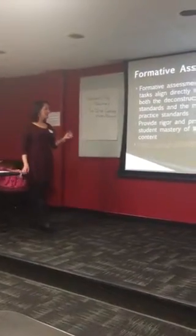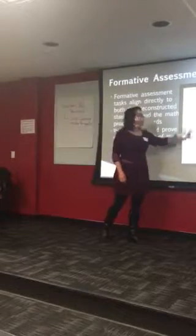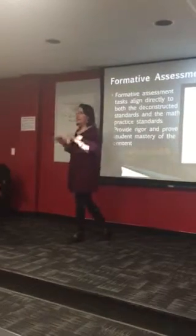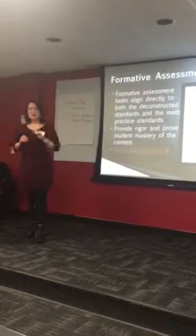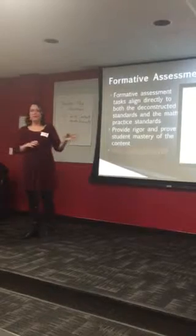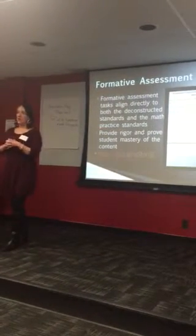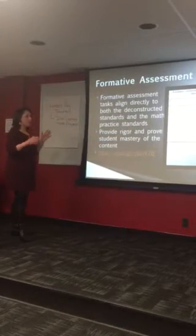Formative assessment tasks, I put the link down here for you. These are North Carolina. They're very high level. The deconstructed standards in this match up perfectly, more so than any of the other tasks. They're more like the tasks that you see on K-Prep testing. They require lots of higher level thinking. They're usually multi-step.